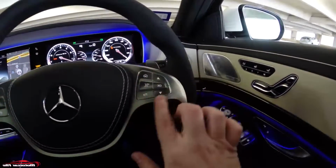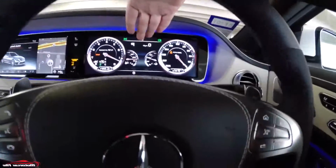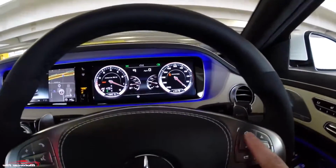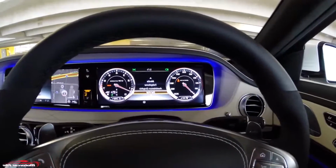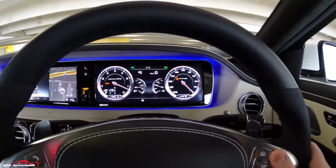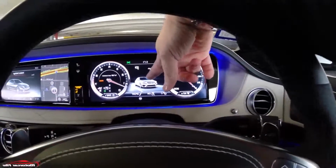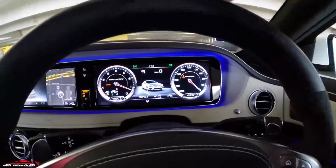One thing which we do go over is this navigation set of buttons that controls the instrument cluster based menus. We go through that in detail on the 550, but one thing I should point out is that in the S63 and in the AMG cars, you do have this AMG performance window, which you can cycle through, and it gives you a graphic of the car, and the car that's in there is 63 specific, as you can see here as well. So that AMG menu in there is nice.